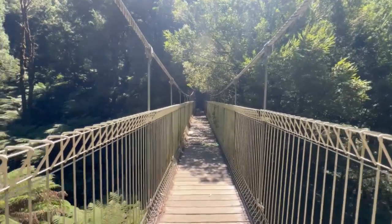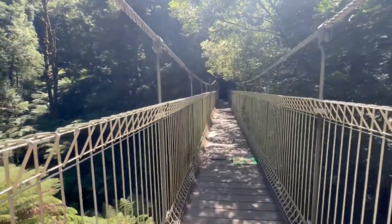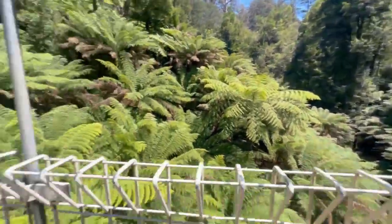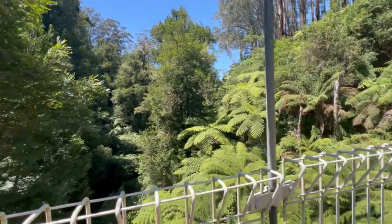So we are on the suspension bridge, had a little bit of a walk through the jungle path that was there, and yeah, you get some good views. A little bit scary, but good fun.